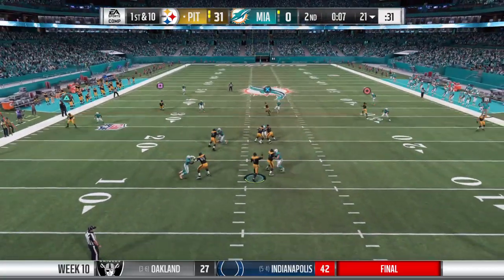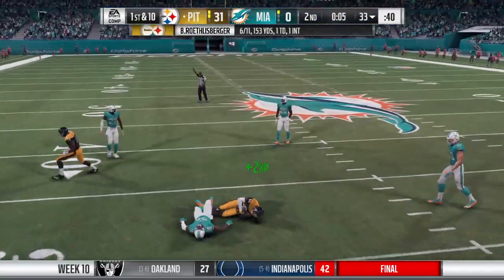They'll throw on first down with Roethlisberger. Over the middle here to Brown.